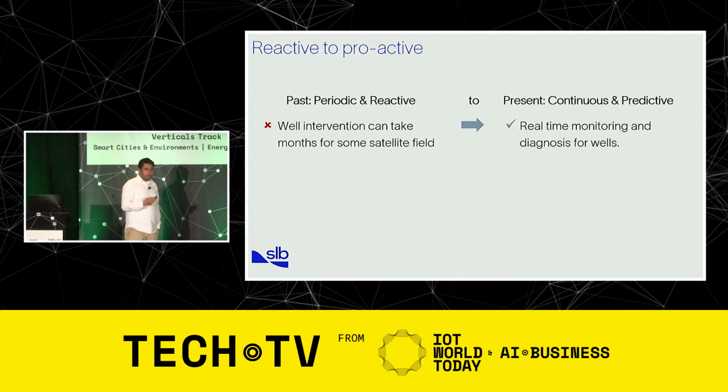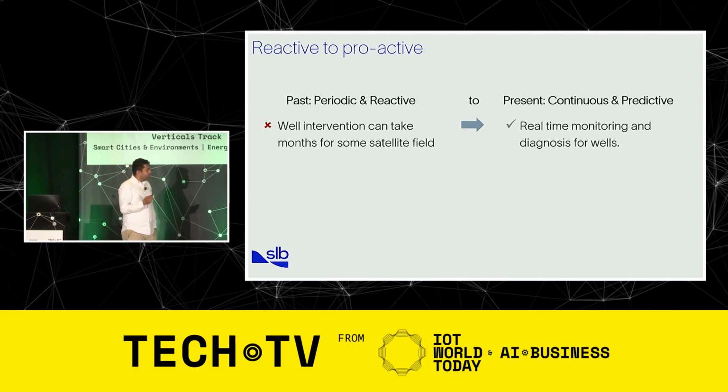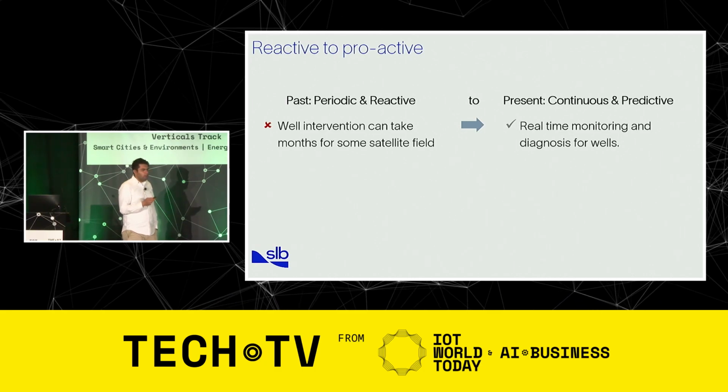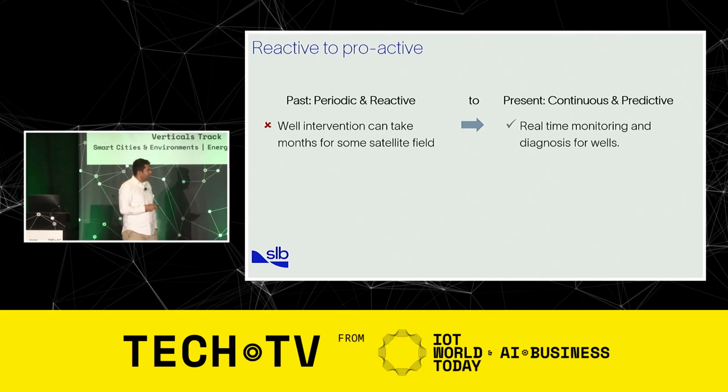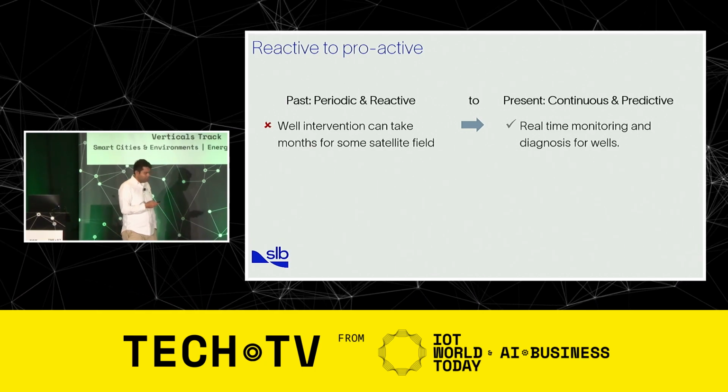So in the past, we were periodic and reactive to do well intervention. And for some satellite fields, it could take up to months in order to get permit approvals. But today, we are continuous and predictive, monitoring all these wells in real time and diagnosing them.